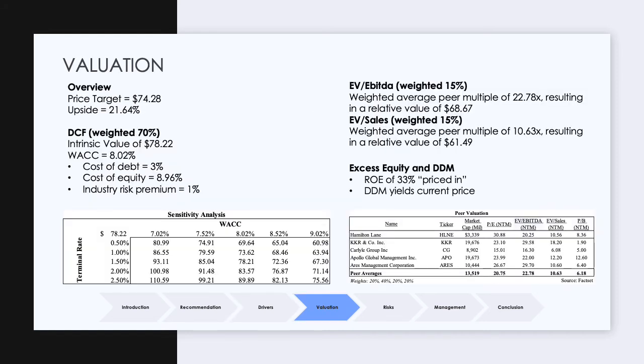For my valuation, I performed a DCF using a WACC of 8.02%. For my WACC, I used a cost of equity of 8.96%, and since the firm operates in private equity, added an industry risk premium of 1%. I also conducted an excess equity valuation and dividend discount model to add more color. The excess equity model returned a price target similar to my DCF and showed that an ROE of 33% is currently being implied for the stock. Calculating their current ROE the same way, and not how I did it in my boxes, would give a return around 50%, showing that right now the stock is undervalued.